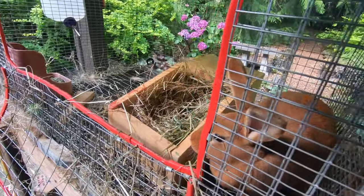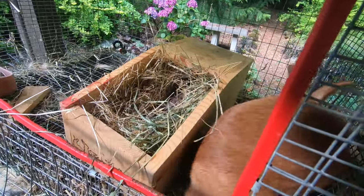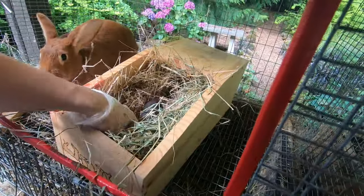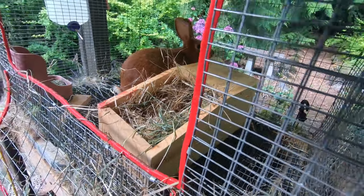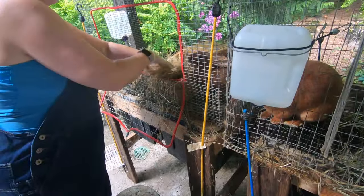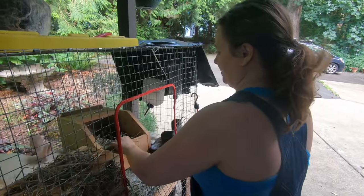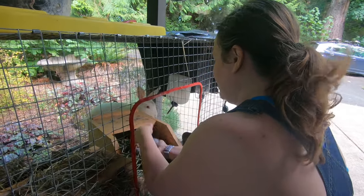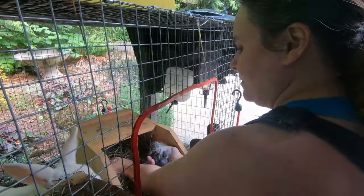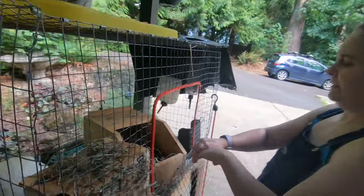Babies are back. I know. Okay, babies. Oh, they're squeaky. Come on. Only three babies for Daisy this time.